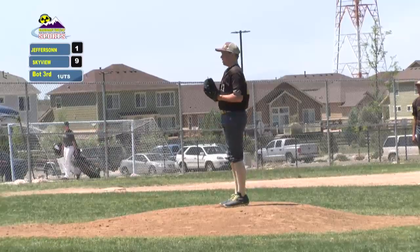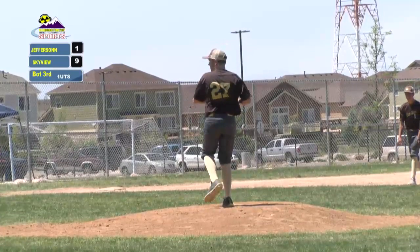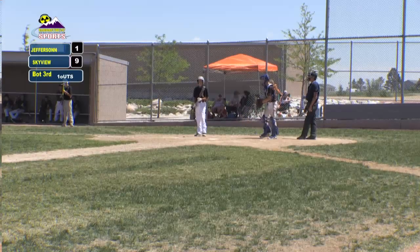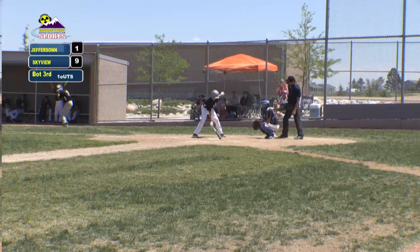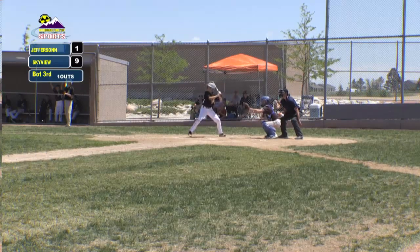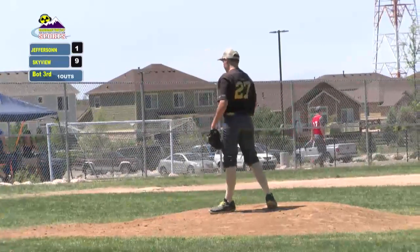So a very good outing by the pitcher for Skyview so far, location-wise. Next pitch is a little bit high. It's now 1-1. It gets down to fundamentals. It gets down to bending the back, and they teach that a lot in the earlier levels as far as fundamentals are concerned. Next pitch going to be a little bit high, a little bit wide, and it's now 2-1 with 2 outs.